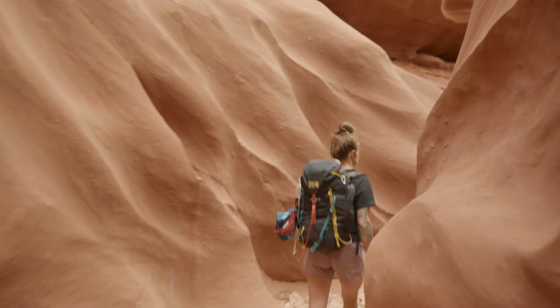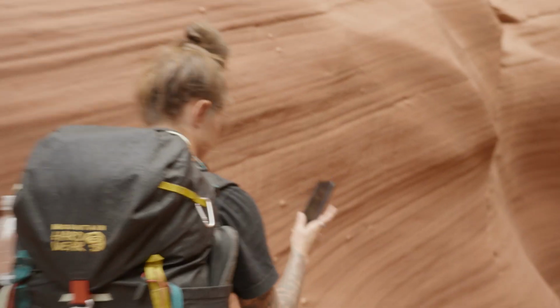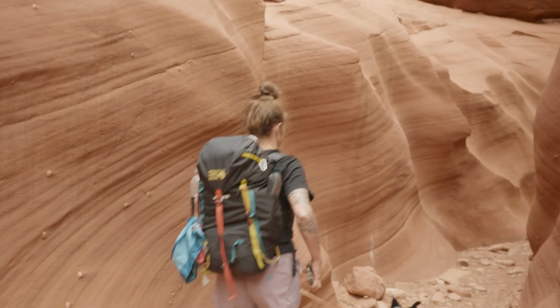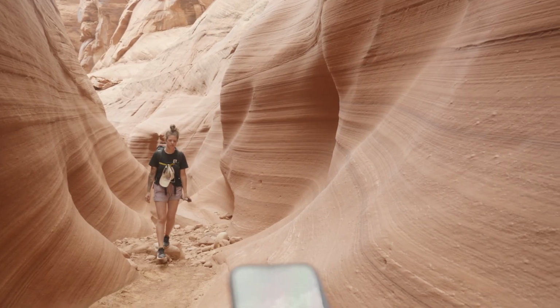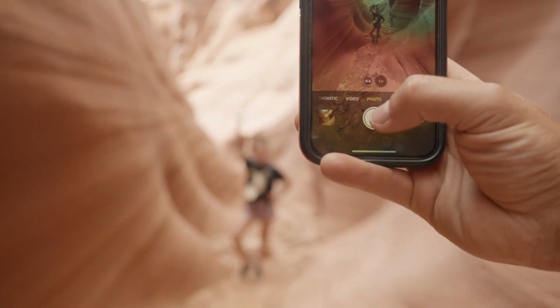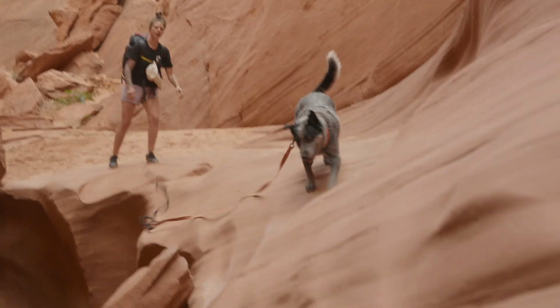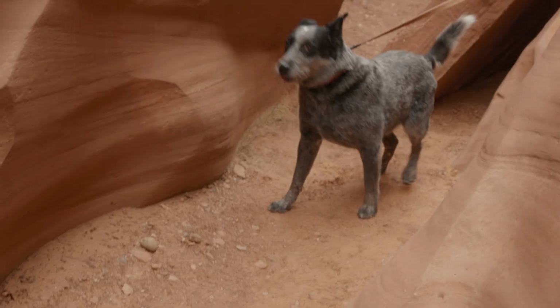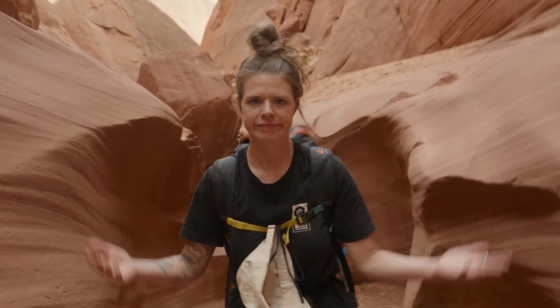With our bellies full and our moods restored, we put our focus on snagging the best Insta-worthy slot canyon photos around. Pass. Not good enough. I mean, at least we tried. Right there, right there. There it is. Strangled. Blew it again.